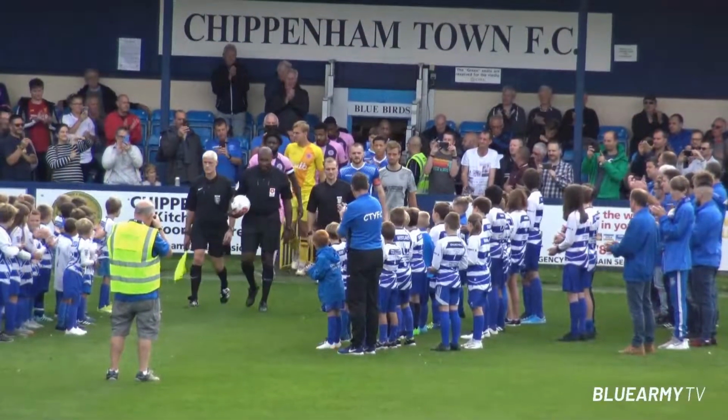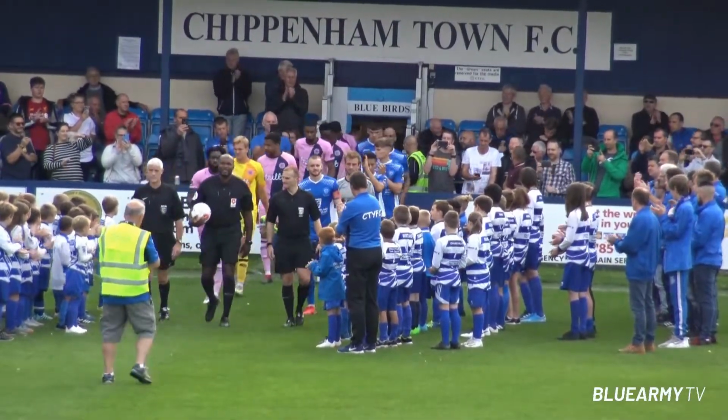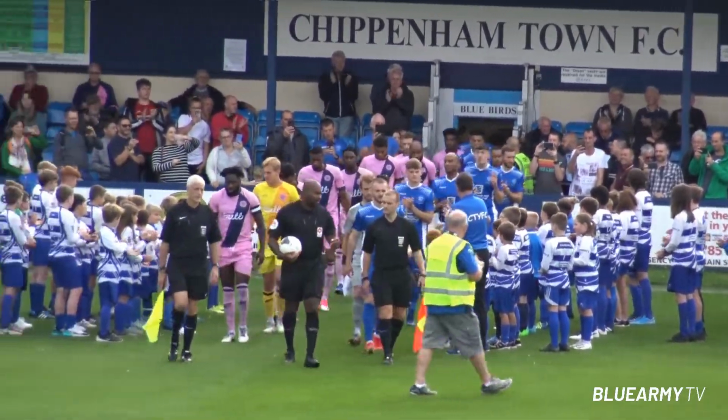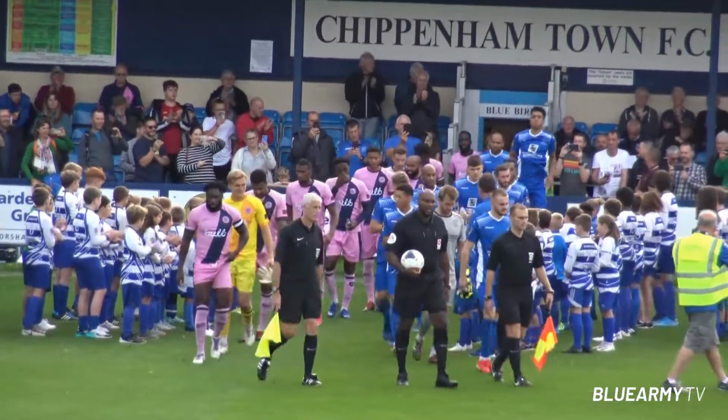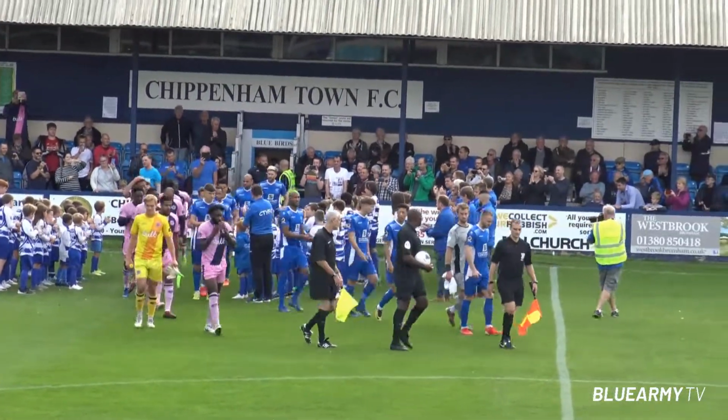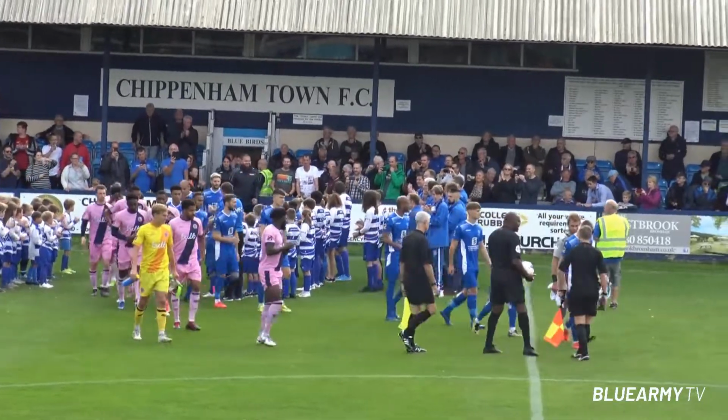Chippenham Town welcome Dulwich Hamlet to Hardenhuish Park this afternoon as they celebrate 100 years of playing on this ground. The hosts played out a couple of enthralling FA Cup ties against Sirencester Town this week, eventually winning their replay 4-3 after extra time on Tuesday evening, looking to extend their four-game unbeaten run.